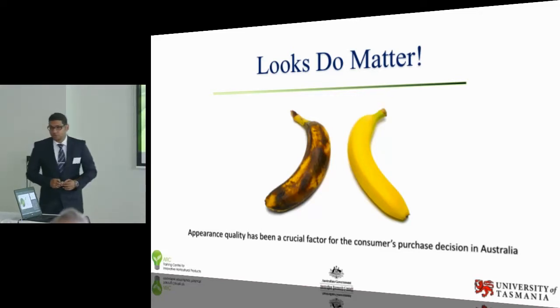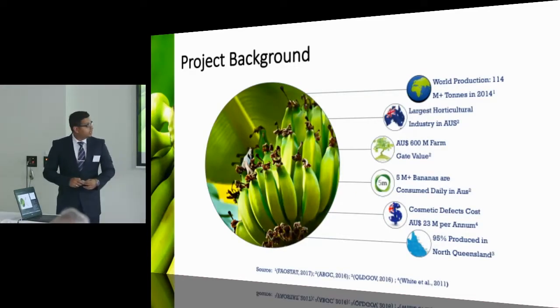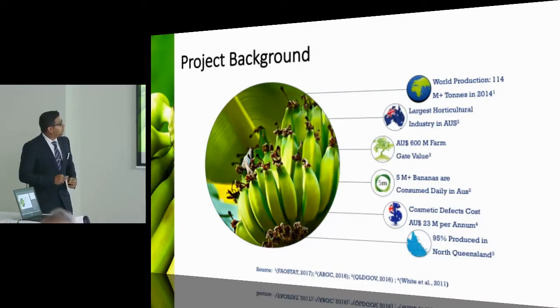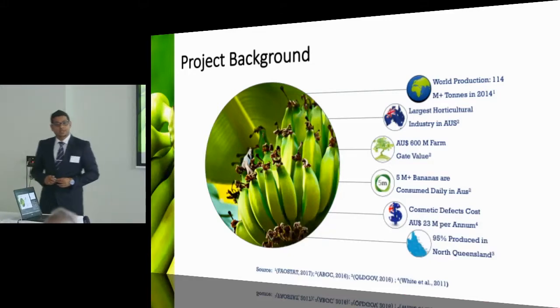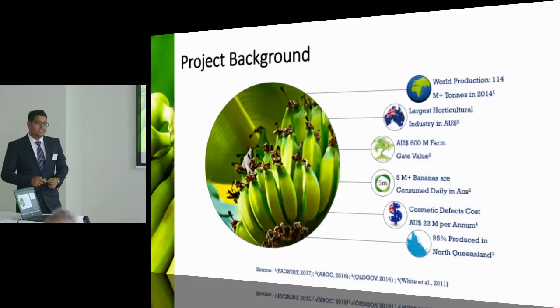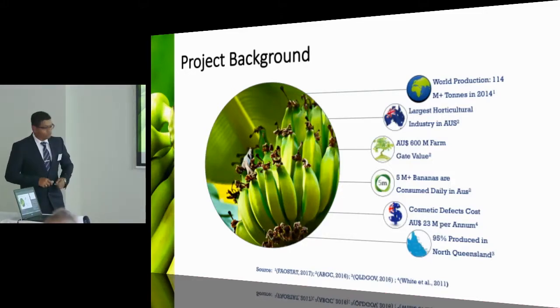With that, let me give you a bit of background to bananas. It's one of the staple fruit crops in the world, with a world production of 114 million plus metric tons as at 2014. And it is the largest horticultural industry in Australia, with a farm gate value of 600 million Australian dollars. It's estimated that about 5 million bananas are eaten each day in Australia.